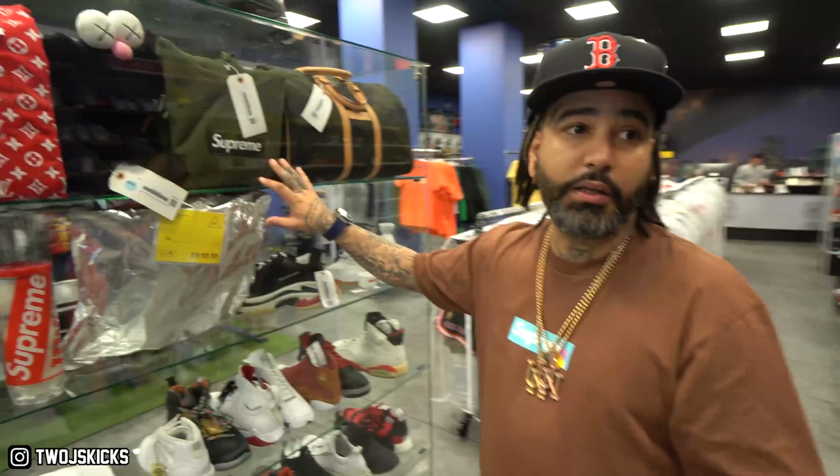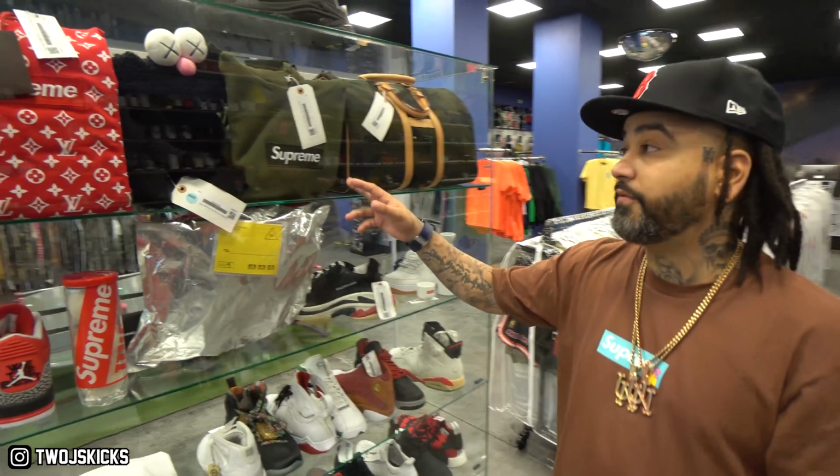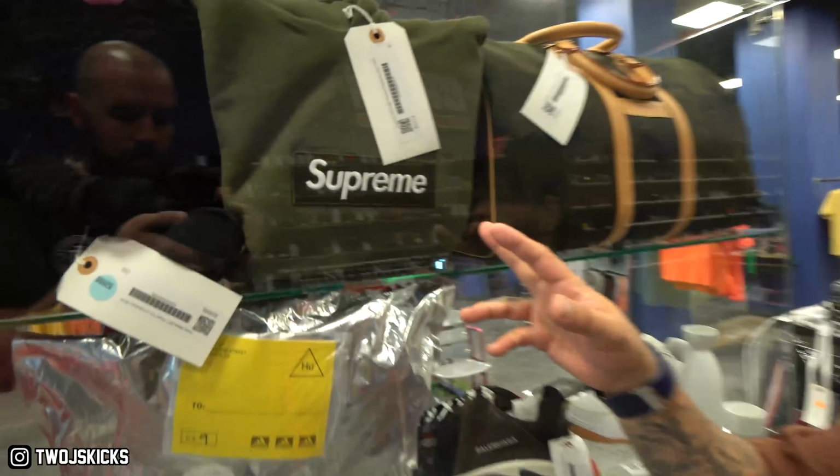Here's probably one of the rarest hoodies that you're going to see, and this is by far one of the rarest Supreme items that's come into the store. This is from 2011 fall winter. It's the olive box logo.